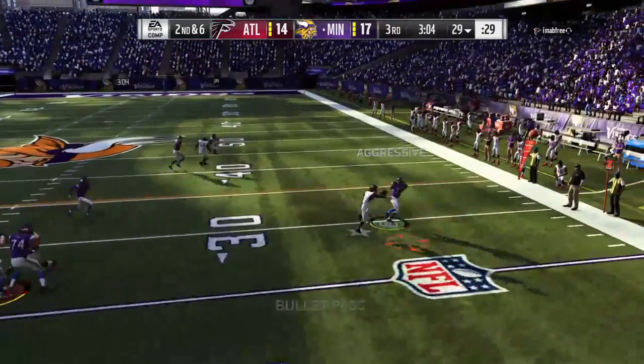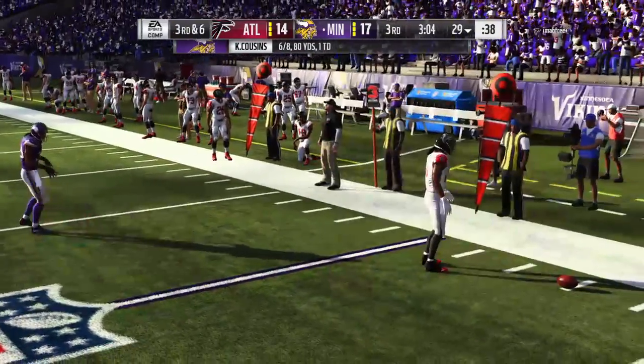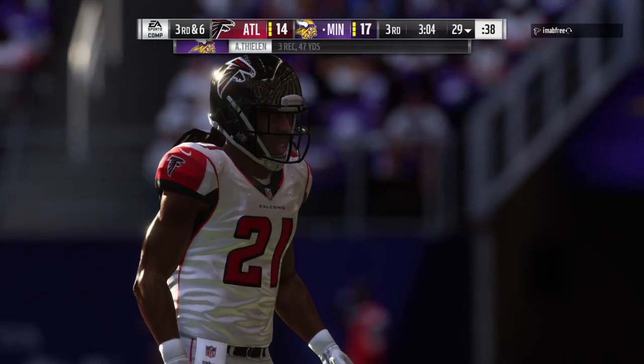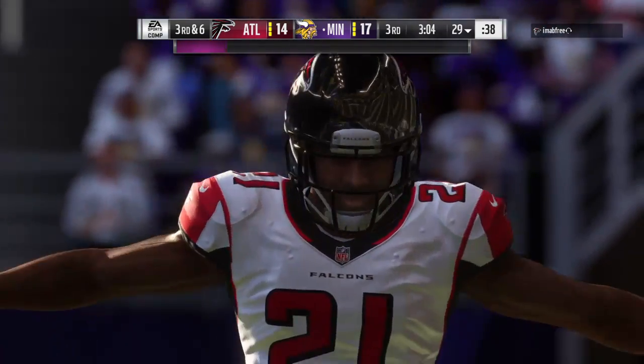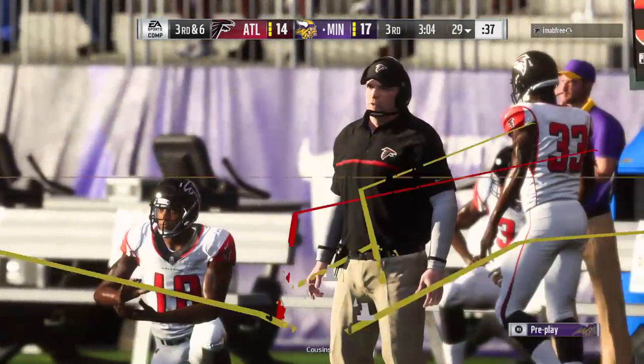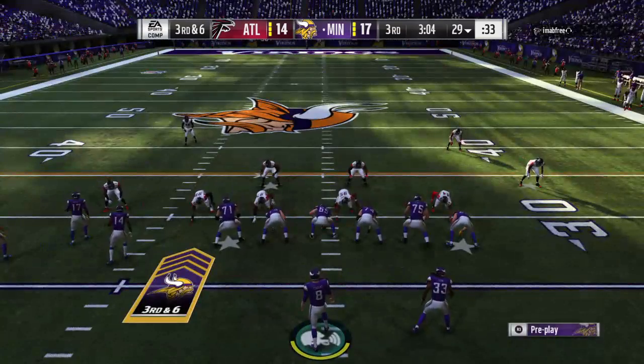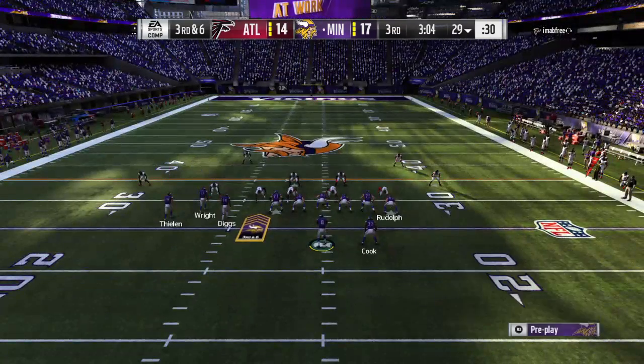Cousins now on second down. And this is going to be incomplete. It was Desmond Trufant right there, step for step in coverage. Didn't have a receiver open downfield, and as it turned out, couldn't even find his outlet man because of the coverage. It was way too tight. Unable to find anyone open. So after the second down incompletion, they'll come up now against a 3rd and 6.